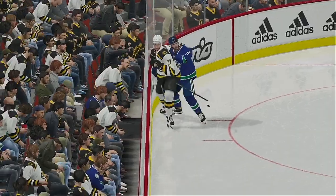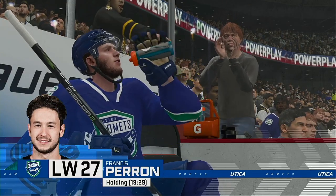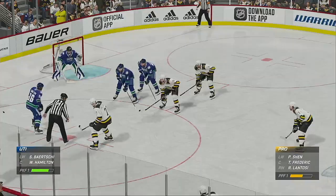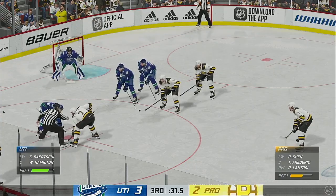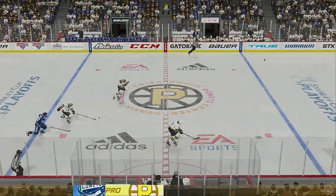Perron's getting two for holding. He's trying to hold him up here. Slow him down just a little bit. But you can't do that. Another man advantage opportunity looms. Can they take advantage? Off the draw, he ties up his opponent.